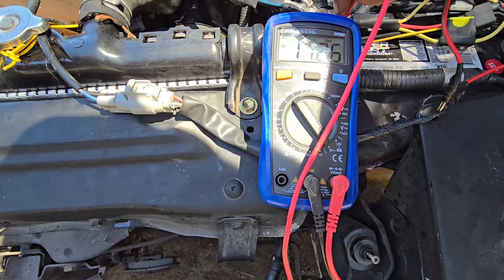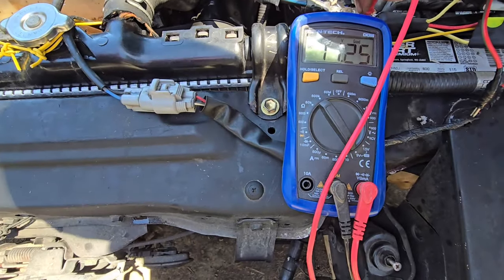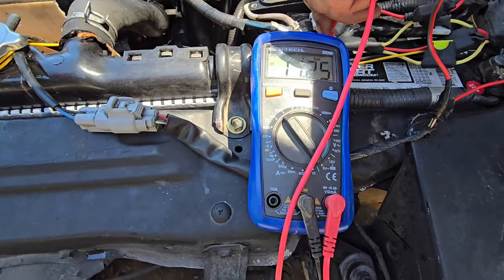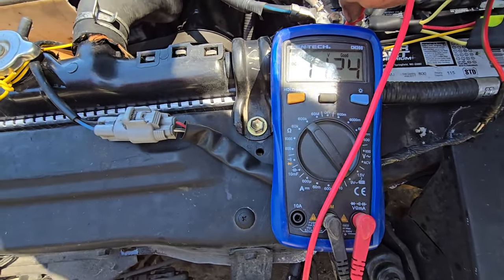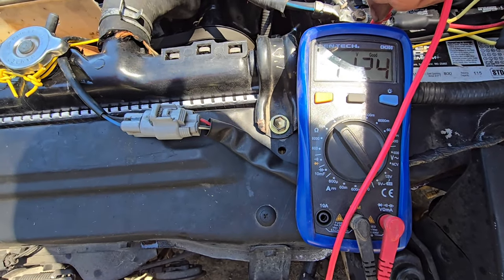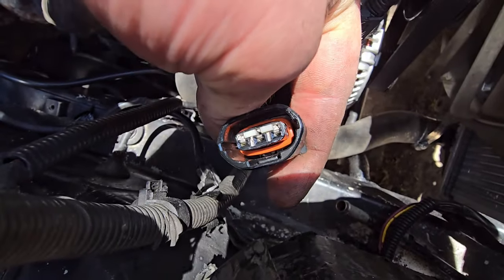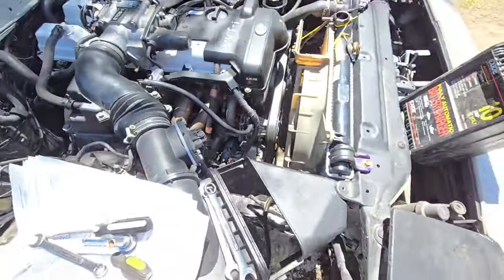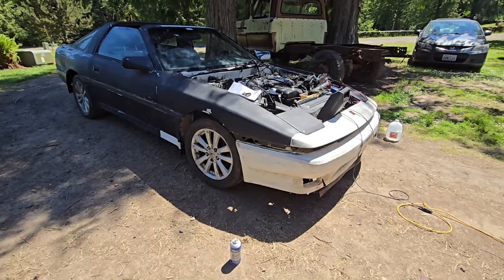Maybe not. I pulled this plug off and it was really bad. It came off the alternator, so I cleaned it with some electrical cleaner. I'm letting it dry, charging the battery up some. We are close, people. We are close to driving.